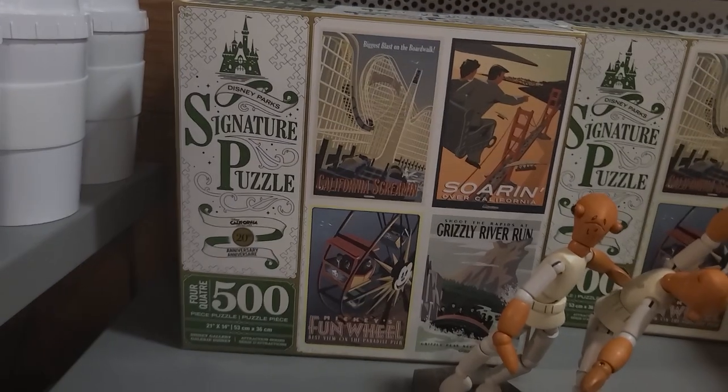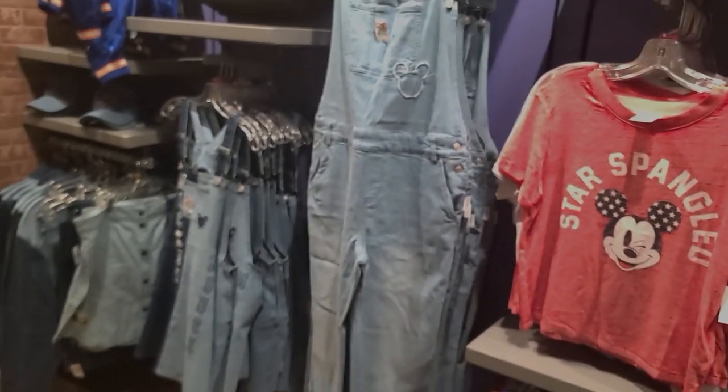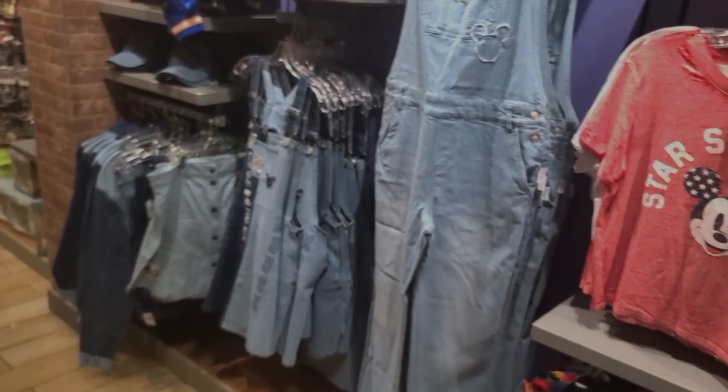They do still have the Four Parks Collection puzzle set. They do still have the bibs. I love bibs. I wear bibs all the time and it makes Mom mad. She doesn't like me wearing my bibs.